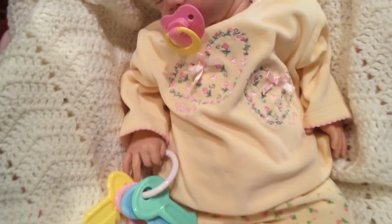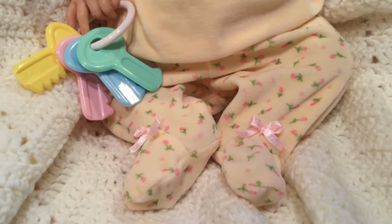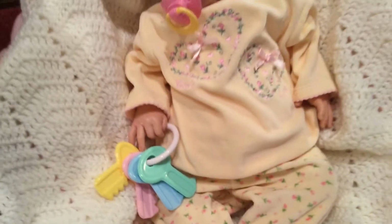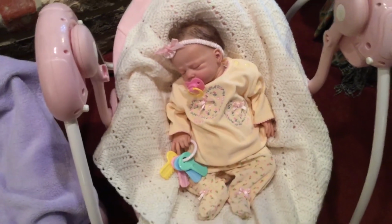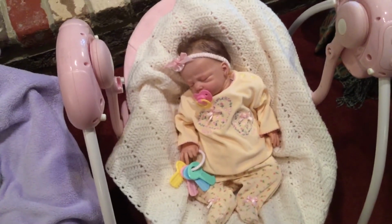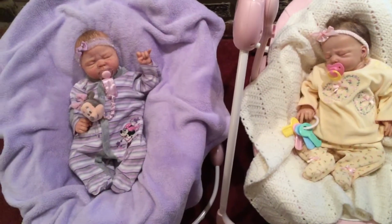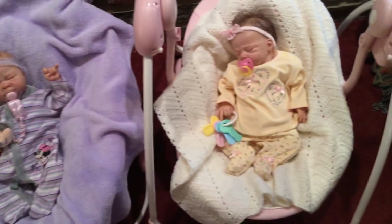But this is velour, and it has little embroidered hearts and flowers all over it, and then the little separate velour pants with the footies. And I love that soft color pink that she has on. And so both of them are just being good little babies this morning. And I can't ask for anything better.